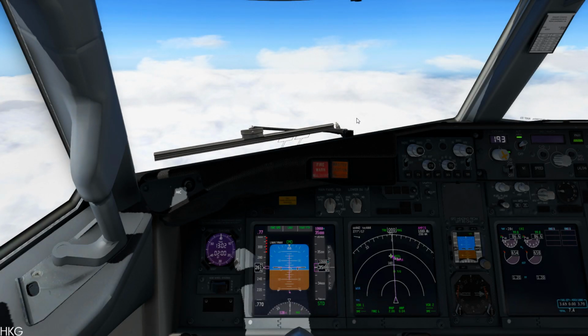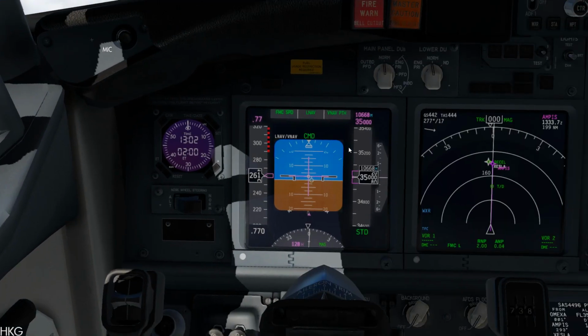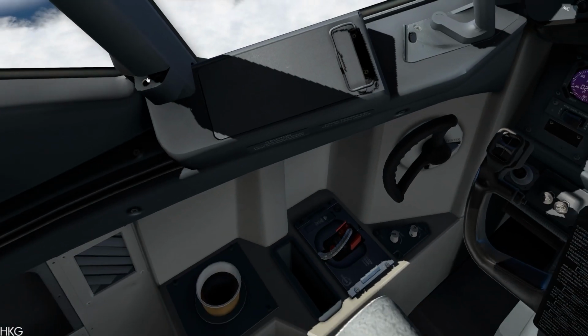So guys, welcome back. We're just currently routing over the Norwegian Sea. Been airborne for exactly 2 hours now. And we're not far from our top of descent, so we need to start planning.